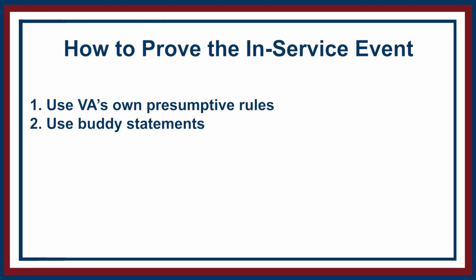There's also relaxed evidentiary standards for combat veterans. If an injury happens while engaged in combat with the enemy, then the VA is supposed to kind of take your word that it happened. And if those special rules don't help you prove the in-service event, look to buddy statements. Maybe there's a witness that saw you hurt your ankle that one time on the Ruck March. Or in the case of sleep apnea, which I've talked about many times, guys who could testify that your sleep apnea symptoms began in service. That's also the event. A beginning of a disease or illness qualifies as the in-service event.